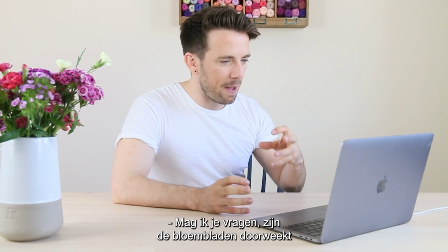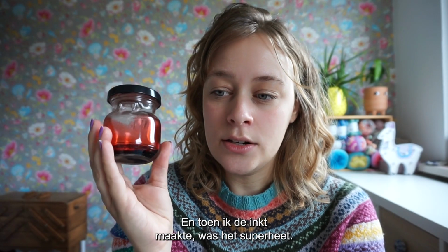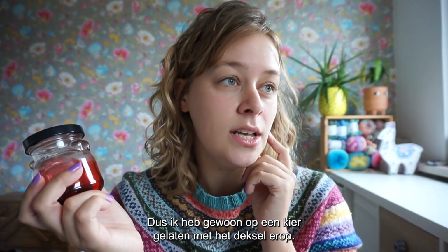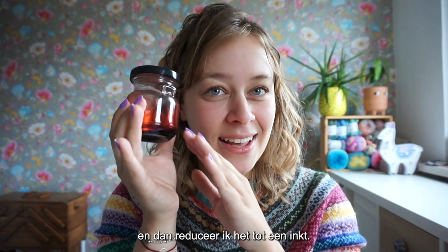So can I ask, are the petals soaked or are they pressed to a pulp? I just poured some water over them, and when I made the ink, it was super hot. So I just left a jar with a lid on outside, and that's called solar dyeing. You use the sun as your dye pot, as your heat source, and then afterwards, the petals have all turned pale. So I strained them out. And then what was left, I dyed some yarn in there that I have lying right here, and then I reduced it until it was an ink.